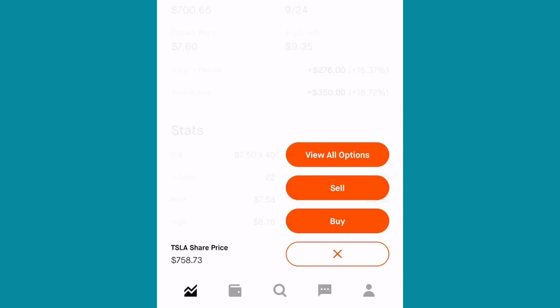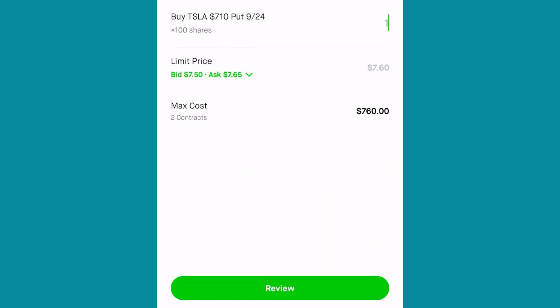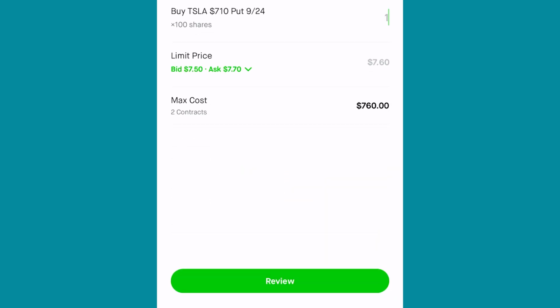So to get out of this position here, we have to click on the bottom right where it says trade. Then we're gonna click buy. Now here, we'll enter the amount of contracts we're trying to get out of. And in this case, it's only 2 contracts. I want to exit them both, so I will enter 2 contracts here. Then we're going to move on to where it shows the limit price for this order. And as far as the bid and ask price goes, I'm going to enter something closer to the bid for this case. And that's basically what I'll be giving back to get out of this contract.